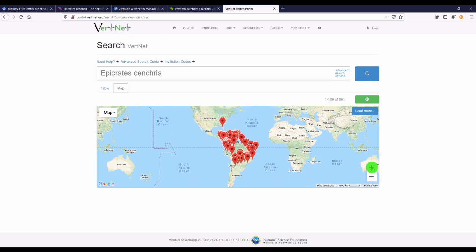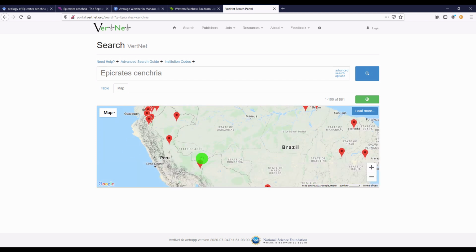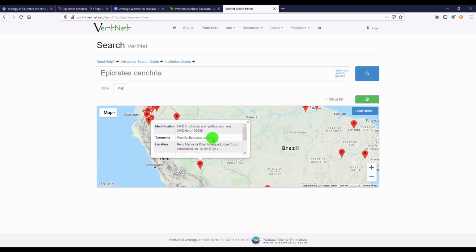And then what will end up happening is you'll get these distribution records back, and you're able to see, okay, well, there's quite a few rainbow boas collected from this location in Brazil. So I can take that location in Brazil and make an assumption that this is a good area to base my husbandry technique for Epicrates off of. So I'm going to go to WeatherSpark now and do a search, and then I can get that information, which I can then use to drive my husbandry or question your husbandry.